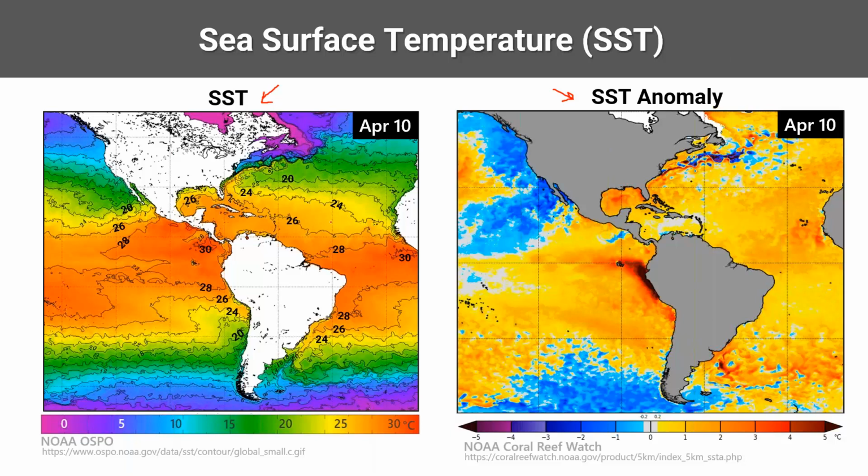So let's start with the SSTs. Something that we usually pay attention to is the 26 and 28 Celsius isotherms, because oceans that are above 26 to 28 tend to favor tropical convection.